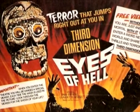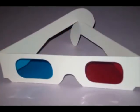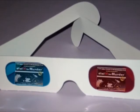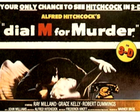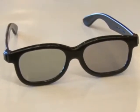Today's 3D is far superior to the movies' first foray into the medium back in the 1950s. That's when you wore a pair of cardboard glasses with red and blue lenses to get the sense of a three-dimensional picture. That type of 3D has disappeared and reappeared many times over the years, but today the old red and blue glasses are history, and new dark-colored or polarized real 3D glasses are being used to create a 3D effect.